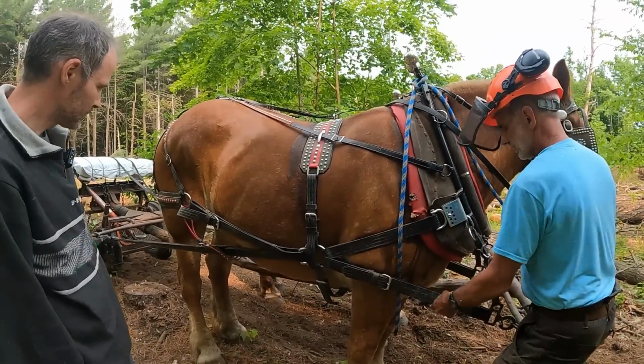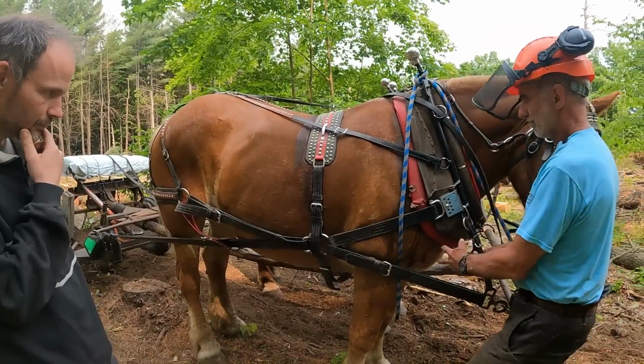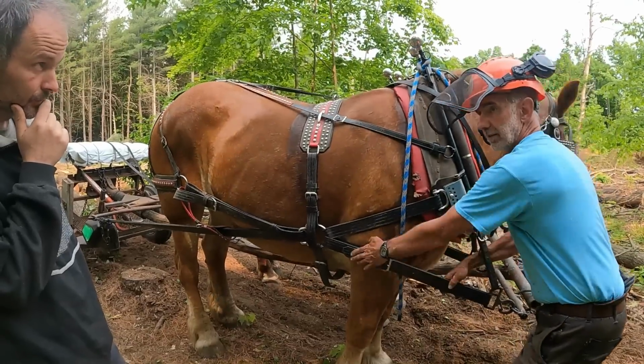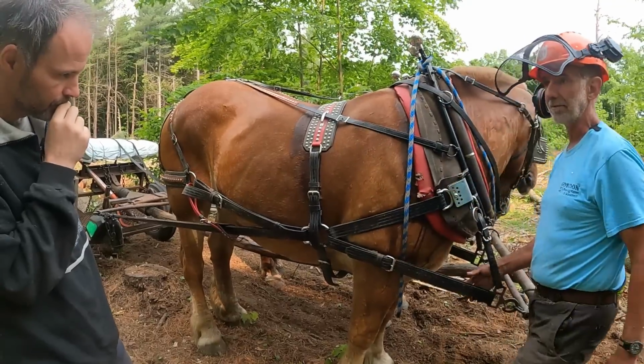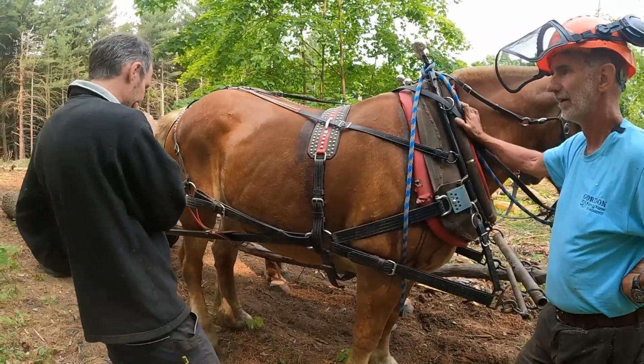So, I've talked about this so many times before, you're transferring the weight back to here, so you have a lot of pressure on this strap right here. And that will help keep this down and keep everything in place too. So it's the combination of all this stuff together.